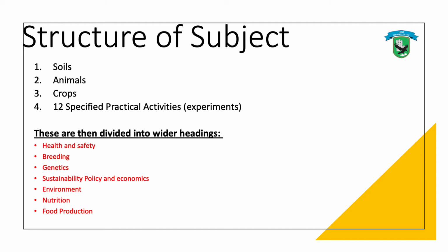The likes of sustainability and the environment is something that should have been incorporated into the Ag Science course a long time ago, but it has taken a good while to reform the course to what it is now. As a result of this, though, it makes the subject really interesting and really relatable because, like I said, it is so modern and so up to date.